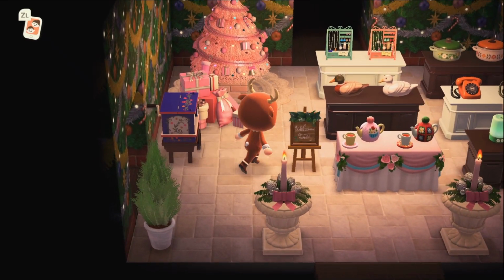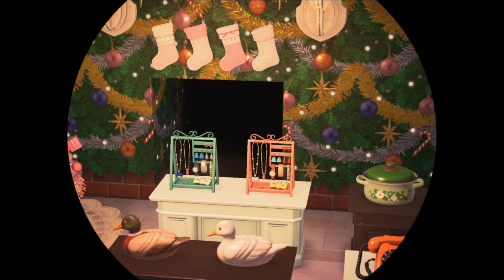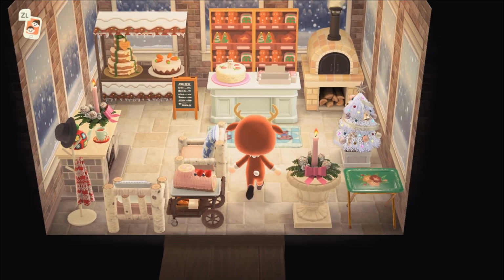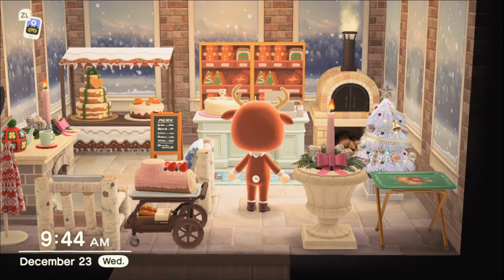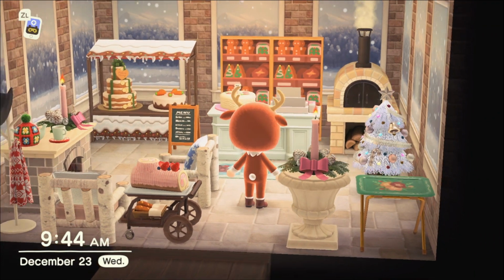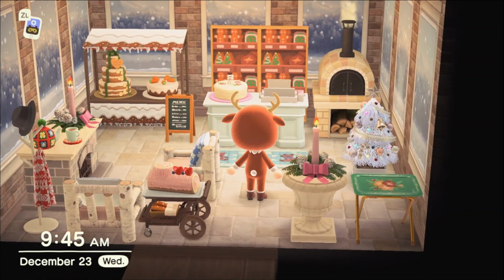So now we have our last room, which again is in the mall. So cute. And it's a little bakery! You guys, I think that when Christmas is over, I'm keeping this bakery. This is probably my favorite thing on my whole island, on all of Asgard Sea.